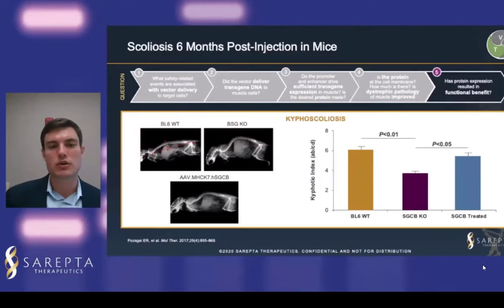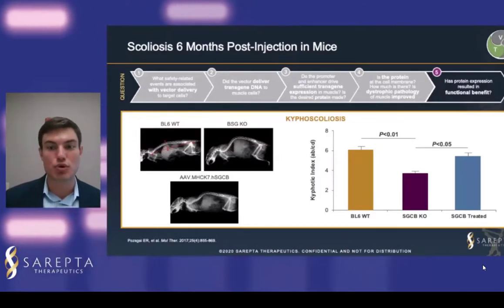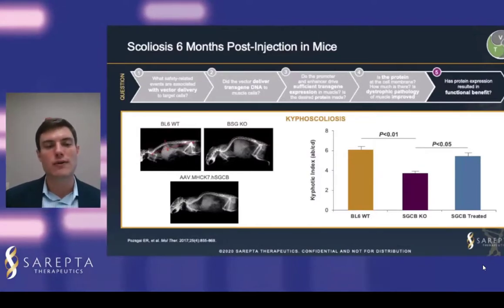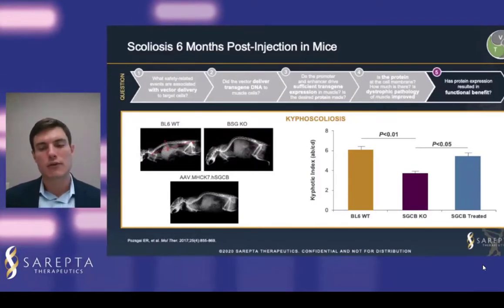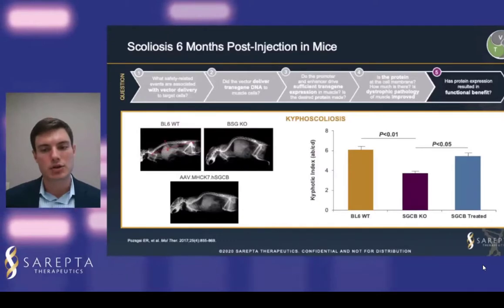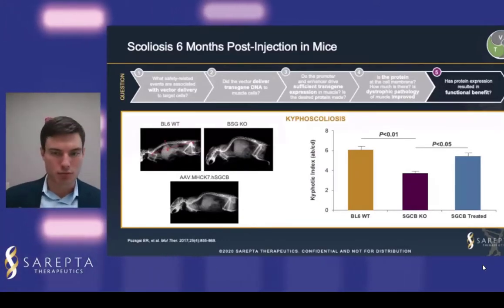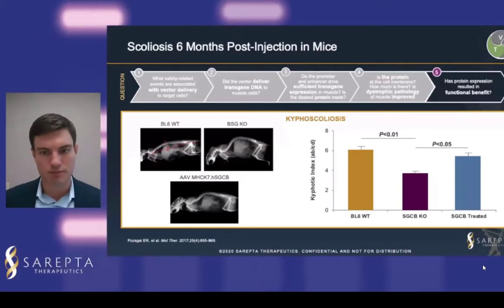And this curvature, this kyphoscoliosis, is improved following our treatment, and we can actually quantify the level of curvature of the spine by looking at what's called the kyphotic index. And so you can see that score is significantly reduced from healthy wild-type mice in the untreated beta sarc knockout mice, and then that score is improved to wild-type levels following treatment.